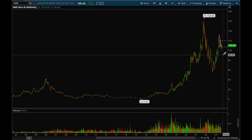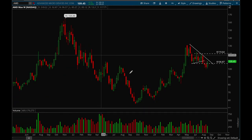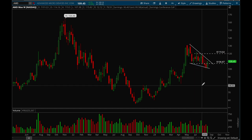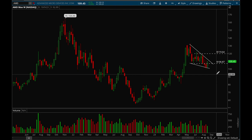This one had a really nice rally in the start of the year. It started off at 64 and went all the way up to 130, but it's been consolidating ever since. So if this one does break, it could see a pretty big move again. It's forming a pretty nice flag on the weekly, and this looks really good. Overall, AMD looks pretty good. You just want to see it tighten up a little bit more, and this could be ready to go.